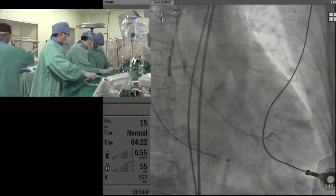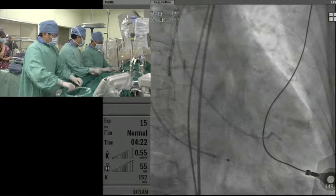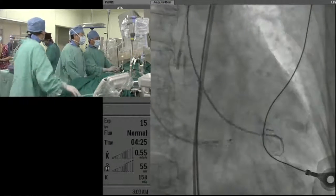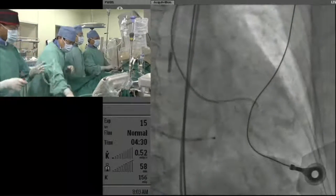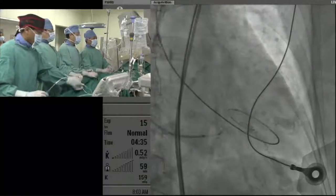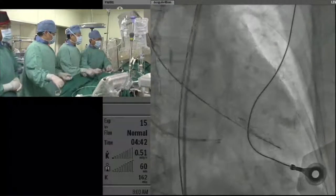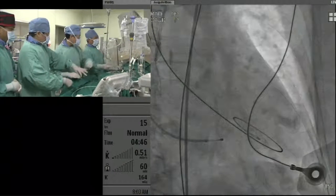The wire for delivery is a Safari. So now a Safari wire is going in. The Safari wire just goes directly. Many people use a pigtail to put the Safari wire in place, but you don't have to. The most important thing is that the Safari wire is curved within the cavity of the left ventricle.